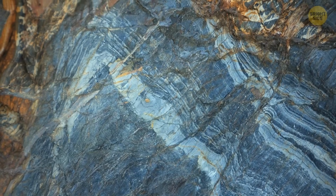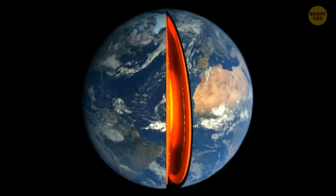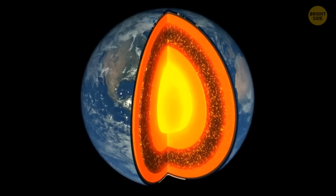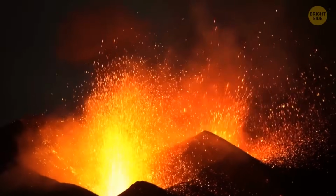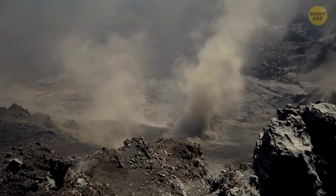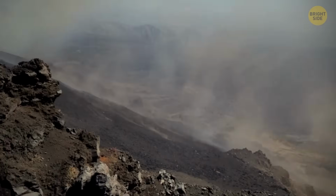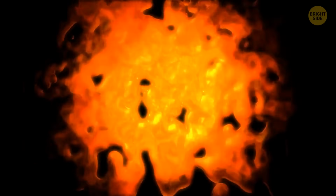Sedimentary rocks can also end up deeper and deeper under the Earth's surface. Since there's a lot of heat and pressure, they get cooked into metamorphic rocks. They can go back to the surface once again, or even end up being re-eroded. Sometimes the crust plates are pushing one under another, and this way, rocks can transform into magma once again.